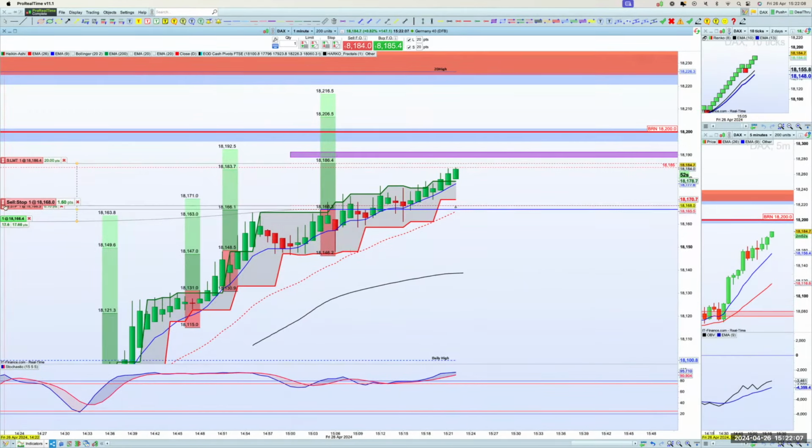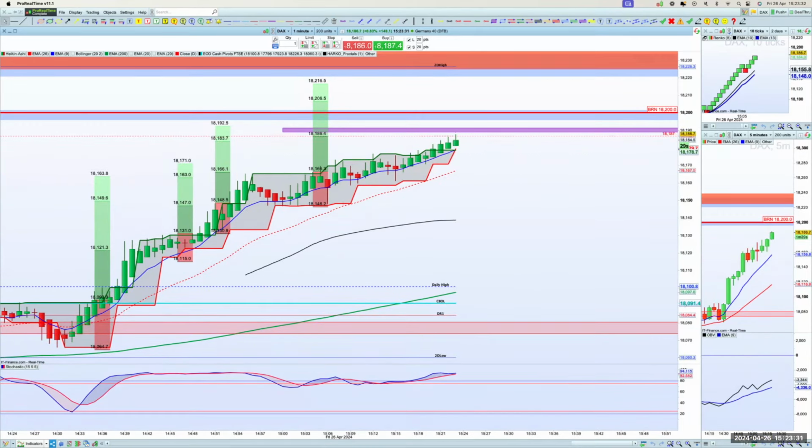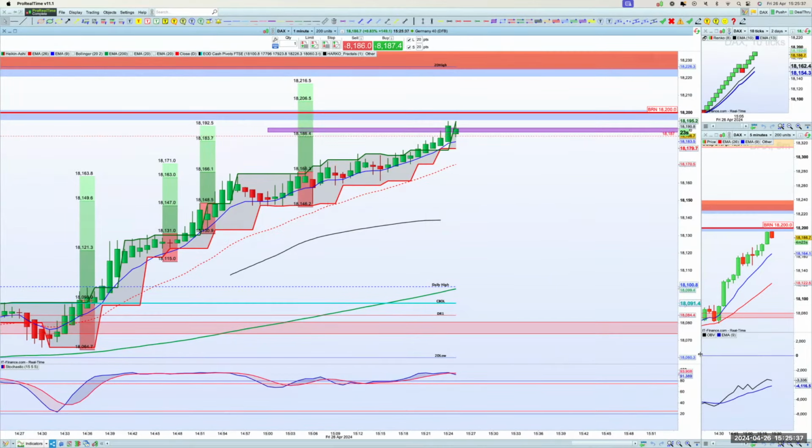But the long form video after this is, if you really want to learn how to do fractals, then you should watch the long form video, and that's a trade over and done with.